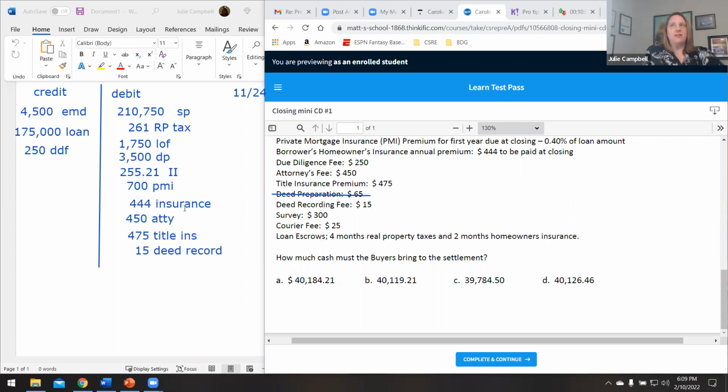Think about it this way. When the attorney is getting the deed ready for closing, when they are preparing the deed for closing, it's still the seller's deed. So the seller gets to pay to have the attorney prepare their deed. Once we go to closing, it's in the buyer's best interest to have their brand new deed recorded. So the seller pays to have it prepared. The buyer pays to have it recorded. Questions?